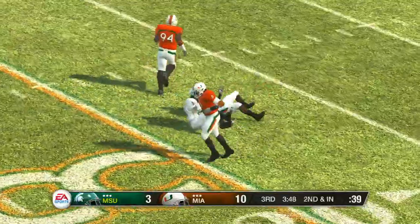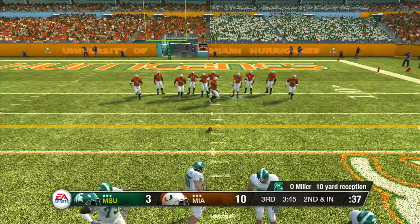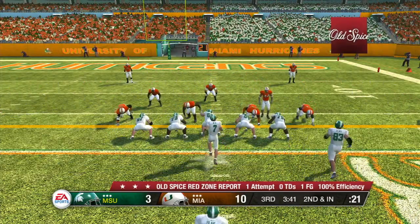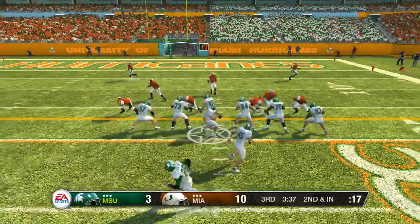Caught, and he's hit immediately. The quarterback and his receiver make a great play here and convert on an early down. The kicker got him 3 points in that last red zone visit. Let's see if they can come away with six this time.